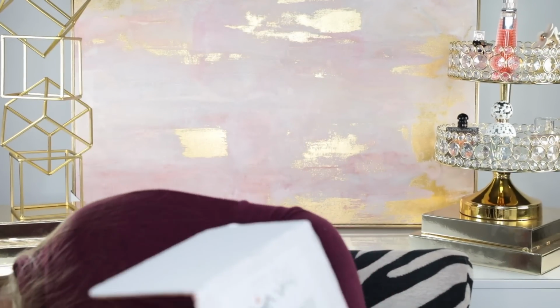Here we go. Okay. Oh, something flew out, a product flew out. So this is from Ulta. Oh my God, the Ulta.